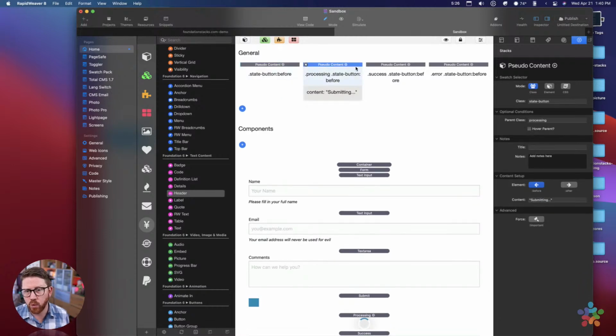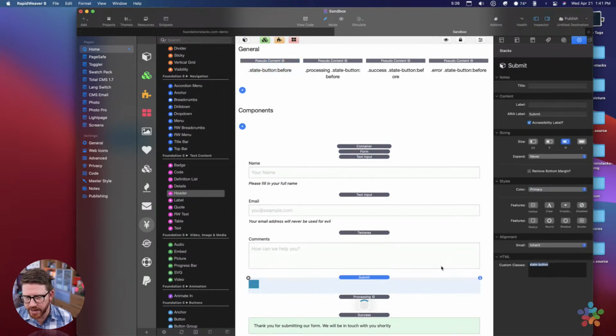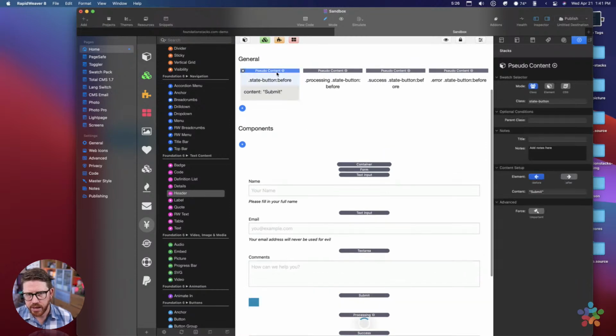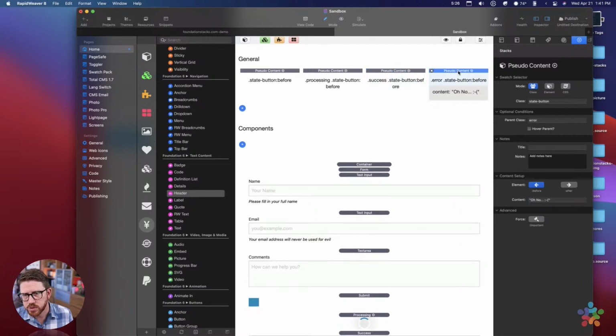Let's look. I have four pseudo content swatches here. Here I have state button, which is the class that I've added to my submit button. Essentially, first I've added before, and I put a content of submit on state button. Then I have state button, when a parent class is processing, add the content submitting. When the parent class is success, make the content thank you. When the parent class is error, make the content oh no.